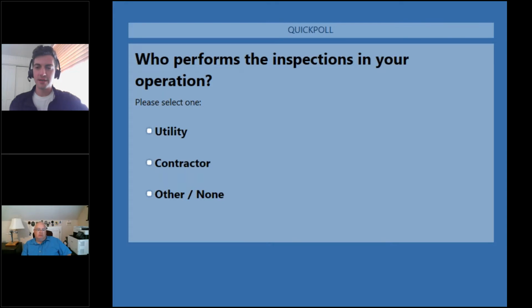All right, good. It's actually pretty split. I know at least up here in the Northeast, we've got a lot of utilities that are performing that task, and then we got 57% saying contractor. All right, good.